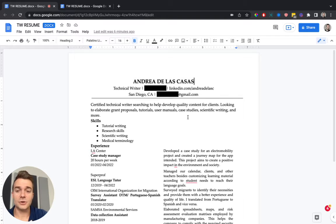It also says looking to elaborate grant proposals. Elaborate is the wrong word to use here. It just makes it sound like you're looking to improve upon grant proposals and tutorials that may already be written. You're not actually looking to write anything from scratch, which is just a big negative sign. So we went ahead and removed this in the upgraded version, and I'll show you what that looks like in just a second.